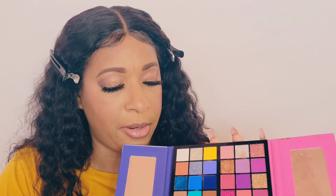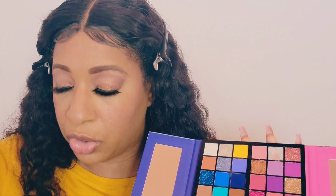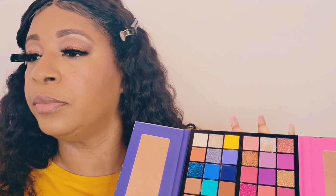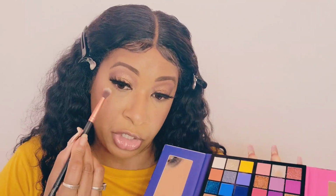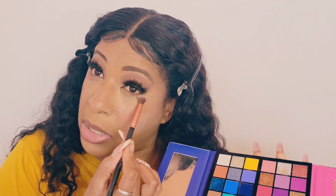Then I am going to go in with this dark brown eyeliner, because lately I like dark brown under my eye instead of black. So I'm going in with this dark brown eyeliner. And I'm going to go back in this palette. I'm going to use about the same brown down here, and I'm going to see if I could find a small brush. Then I'm going to smudge this under my eyes. Be careful when you're doing this, guys. Don't let the dust get into your eye.